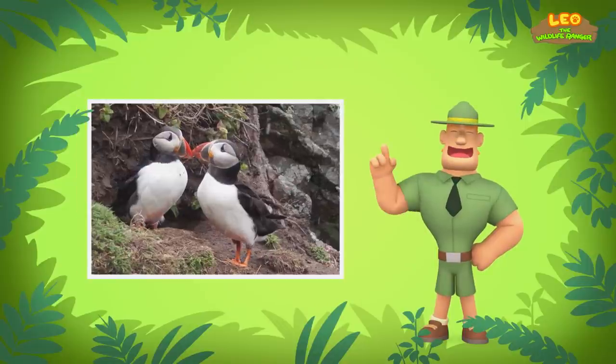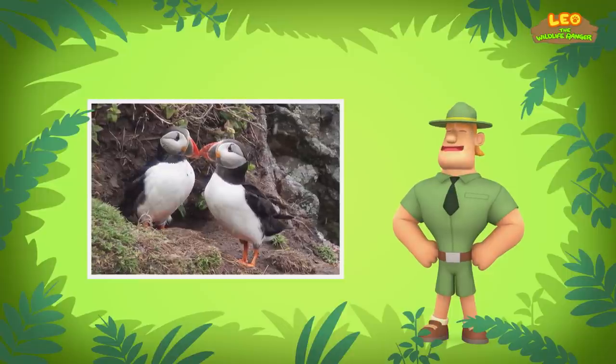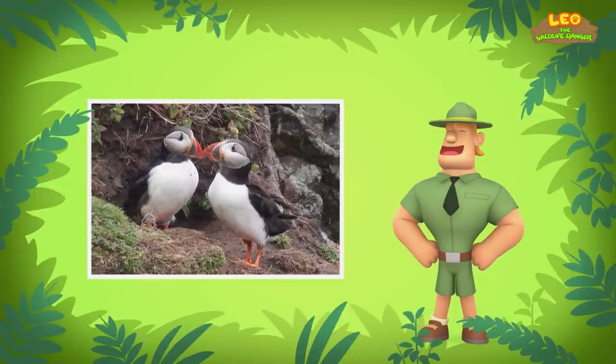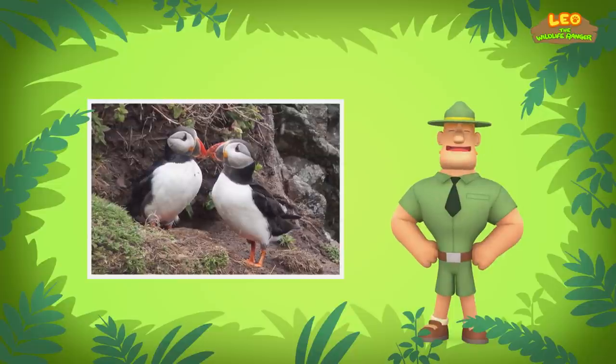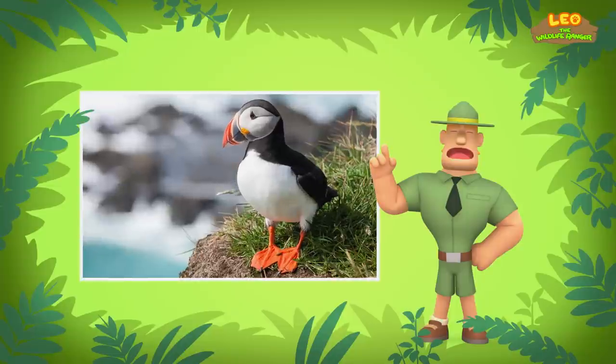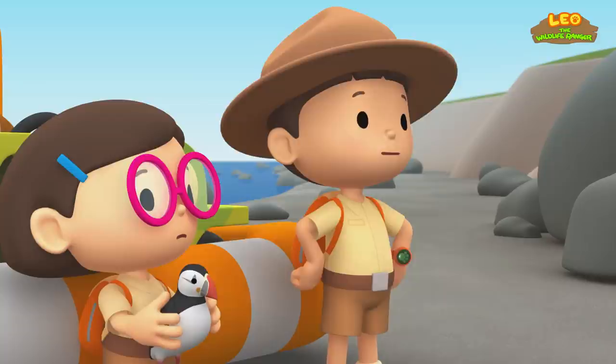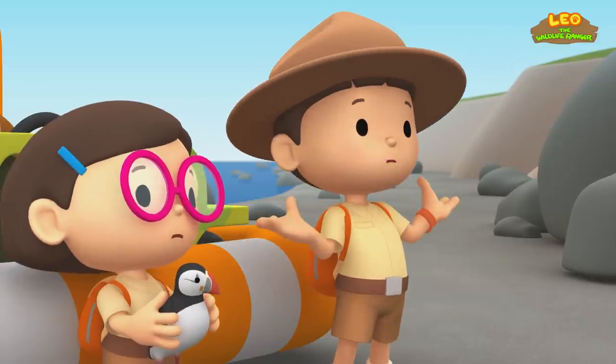So that's when they look for a partner, and the females lay eggs. Pairs of Atlantic puffins often become partners for life. They return to the same nest year after year. This Atlantic puffin must have gotten lost while trying to get back to its nest. So where can we find its nest?